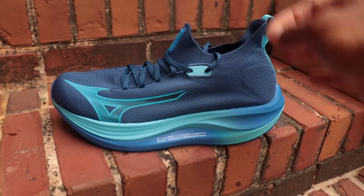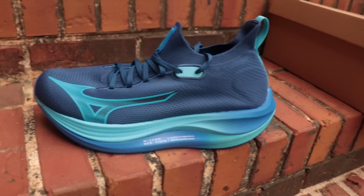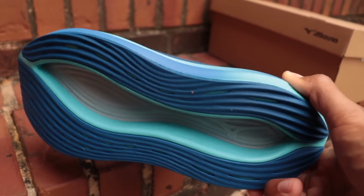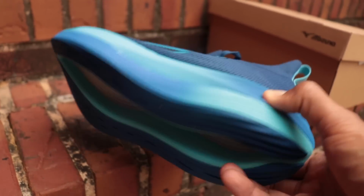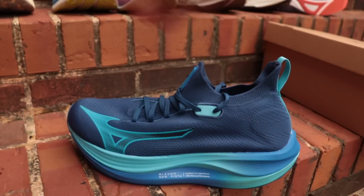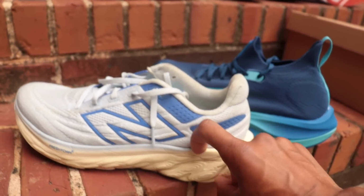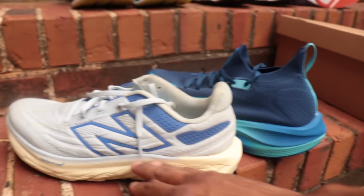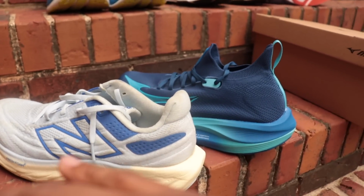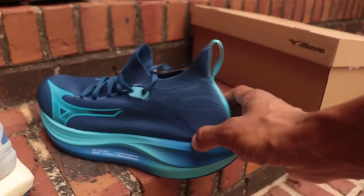This is designed for the ultimate in long distance comfort, in endurance training comfort, with, boom, a plastic plate in the midsole. It's not necessarily even for snap, it's just to give the shoe a little bit more foam than it otherwise could have. So in a shoe like the 1080 here, look at this, you can only have about 40 millimeters of foam non-plated with it being this soft. If you go any taller, it becomes an absolute mess. So that's why Mizuno adds the plastic plate in here. It's to stabilize that foam.